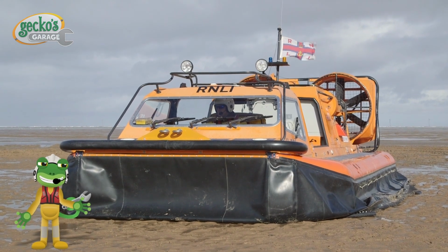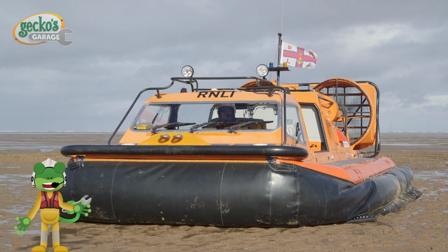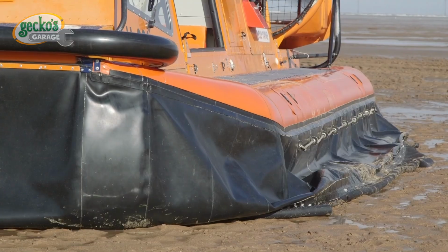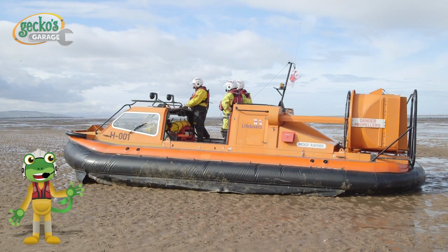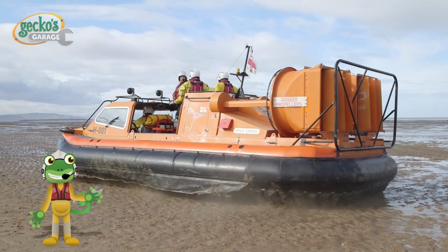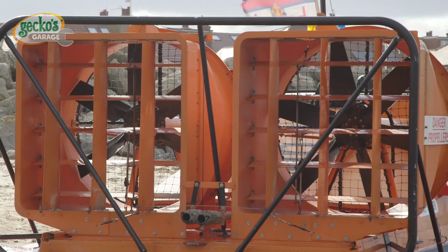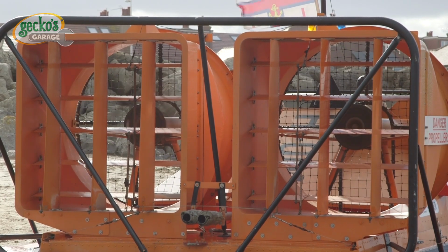We can't see them, but underneath the hovercraft are two fans, which blow air downwards. This fills the skirt with air, making the hovercraft lift off the ground. Wowzers trousers! The big fans at the back are called the thrust propellers, and these push the hovercraft forwards.